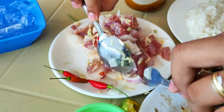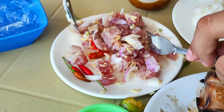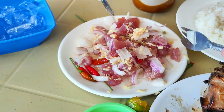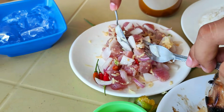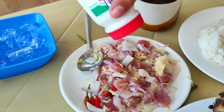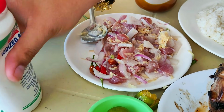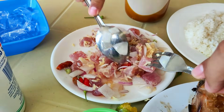And then, mix the vinegar para maluluto yung tuna. So it's very important that the tuna will be cooked with the vinegar so that it will be more flavorful, of course. And of course, lastly, the salt. Of course, lagyan natin ng konting iodized salt. Okay, tapos na. So mix natin uli.